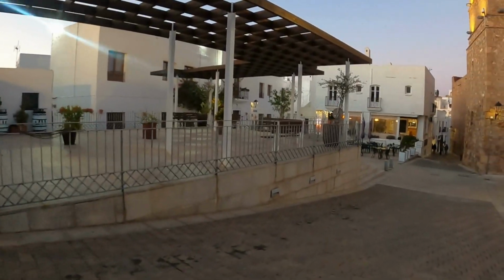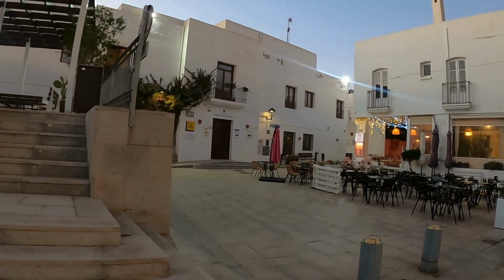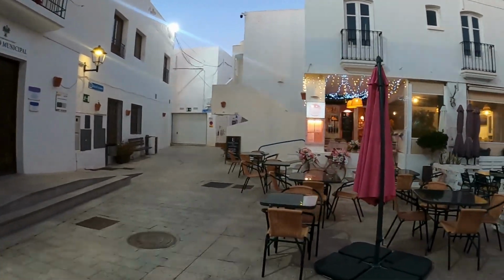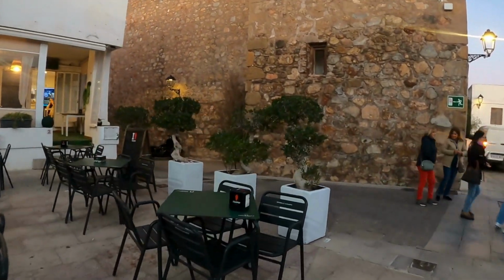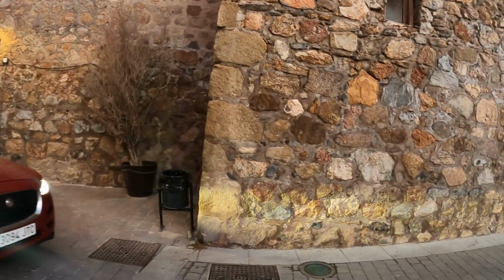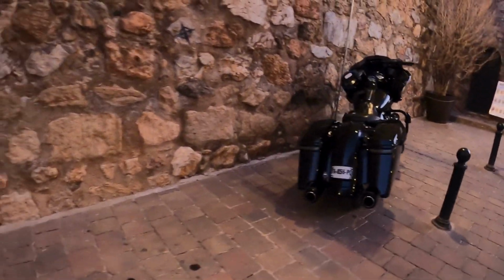So obviously the place still isn't fully open for the season yet. So there's quite a lot of places that are closed. But once you get in amongst this little town and in the back streets of this little town, you get loads of beautiful little bars, you know, like this. And this will be busy tonight. When we were out last night, the whole place was really busy. So let's just go for a wander. Yep, there are cars still driving up and down, so you've got to keep your wits about you. Nice Harley there. Sounds brilliant in these little back streets.